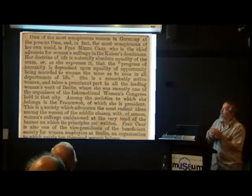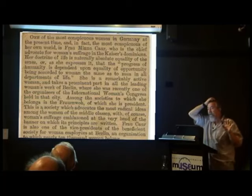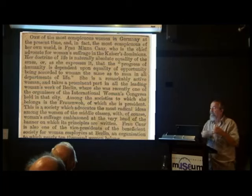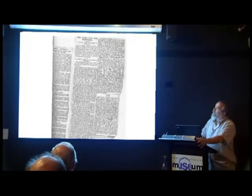And this is the quote that I had for you before. Just have a look at those first 5 lines. So this is in Eliza Broadhurst's scrapbook. The progress of humanity is dependent upon the equality of opportunity being accorded to women the same as it is to men in all departments of life. People think feminism's a modern movement. It's not. She's very keen on the Queen and all that.